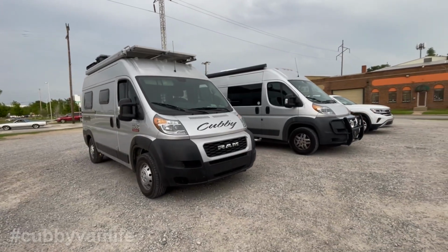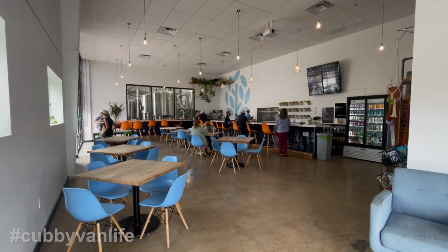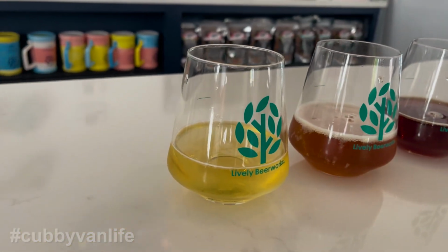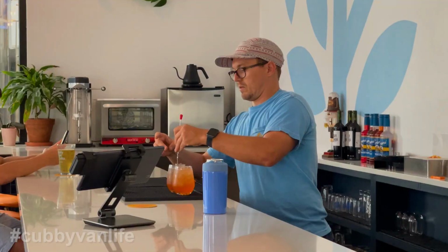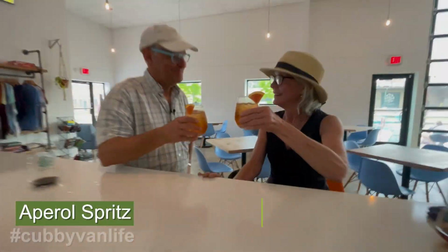The next stop was Lively Beer Works. They have a large, beautifully designed, modern tasting room featuring some amazing local brews. I started with a light, refreshing rice lager, and Glenn had Amber Lager, Doppelbock, Imperial Stout. They also have wine, sake, and this wonderful version of an Aperol Spritz.